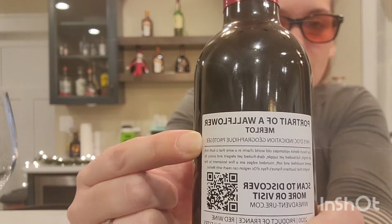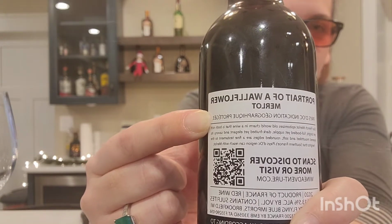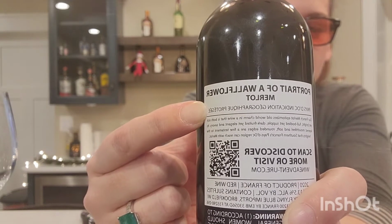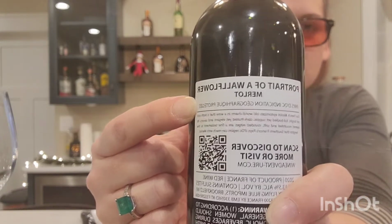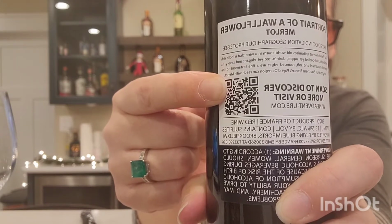If you look here on the back, IGP is normally how you would see it, but that's how it's actually written out. So it's an area, like an authorized growing area. Once again, this one does have the QR code, so it will take you to day 2 of the Wine Advent calendar and show you everything.